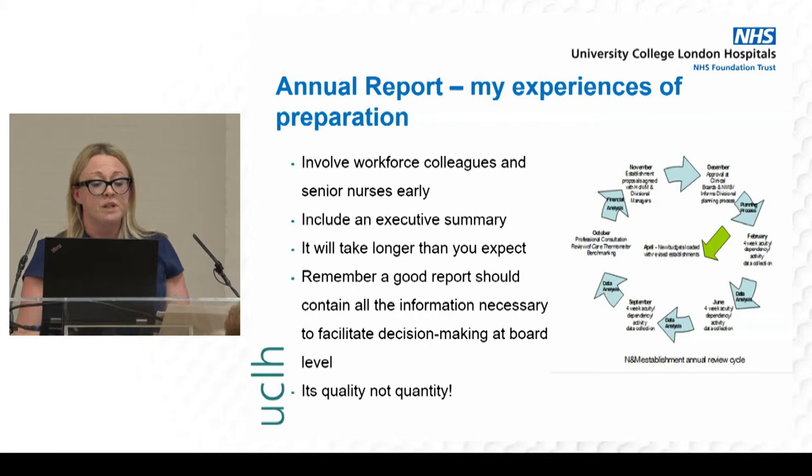I think there is sometimes a tendency to put as much information in there as you can, and actually you need to just put enough in and don't drown them in data. Put the relevant data in that helps them make the decision. So I'd say it's definitely about quality and not quantity. And that's worked for us so far. So this is my fifth report, and we've had year-on-year investment in the nurse staffing. So it's tried and tested, and it's working so far.